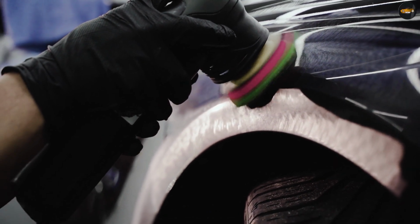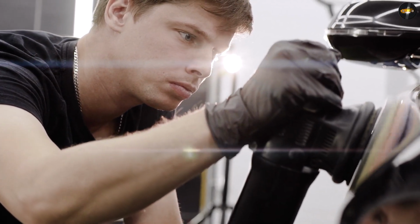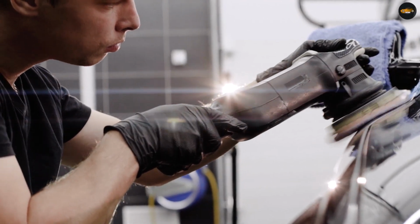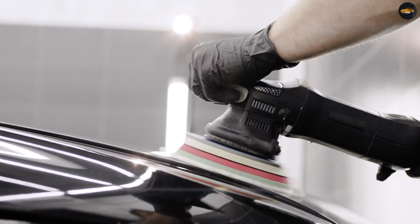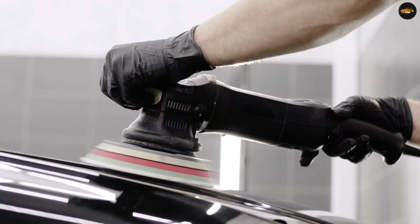Machine polishing uses strength, speed, and movement to thoroughly work the product into the car's paintwork. Most automotive detailing shops use some form of a traditional rotary polisher. The head of these rotary polishers rotates at a constant speed and in the process eliminates small amounts of clear coat on the car's paint. This allows the machine to cut through the scuffs and imperfections that are present on the clear coat of the car.